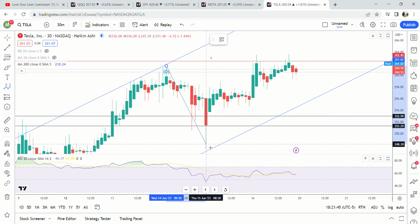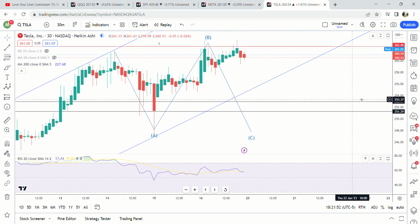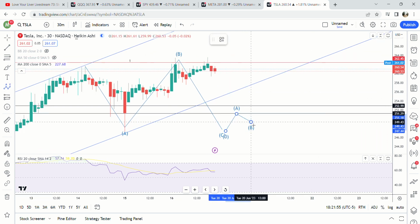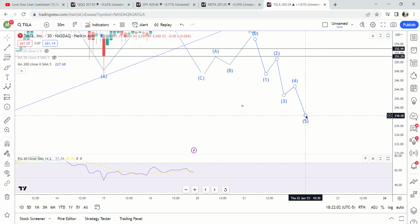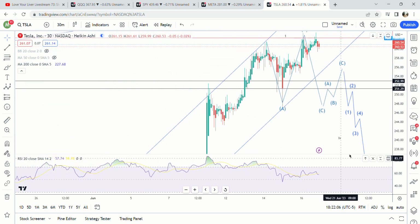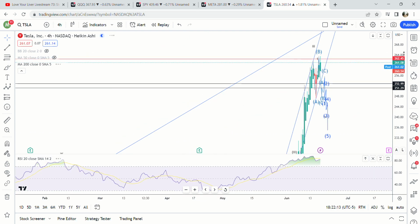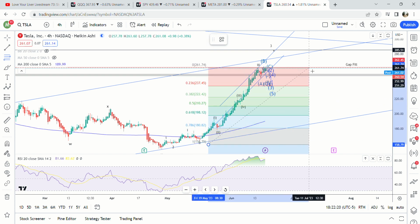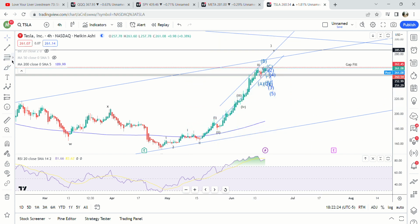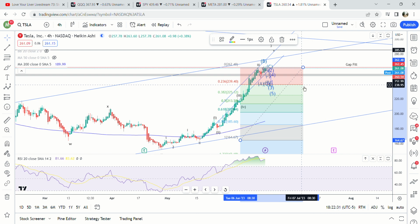So I'm looking at this as A, B, and I'm looking for a C wave down here. Maybe it just comes down here to the bottom, and then maybe we get something like this. And ultimately, I'm looking for about 230 to 235. So that is a demand zone down here, and it's around the 0.23 fib for a fourth wave pullback. So no, that's not right. Fourth wave. So it's a little bit past the 0.23 fib, but right in there makes a lot of sense.